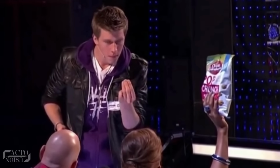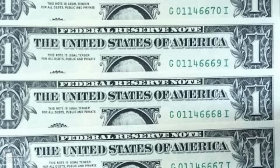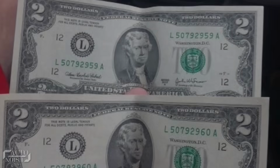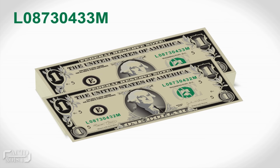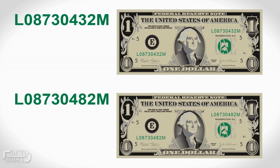So, how did Collins teleport that dollar bill? Well, the trick here lies in the sequentially numbered bills, and the two dollar bills were already set up before the trick. If you notice, all the brand new bills in a 100-note bundle are sequentially numbered except the last few digits. So before this trick, he took out two bills from the bundle.